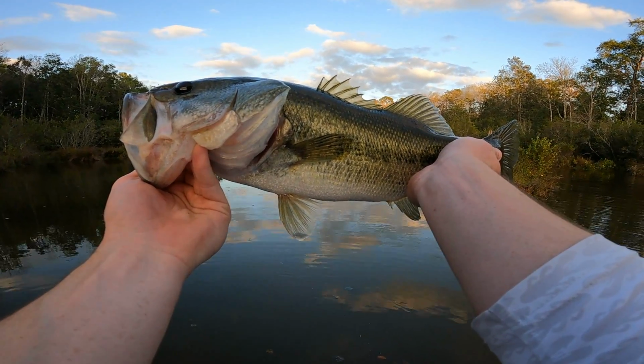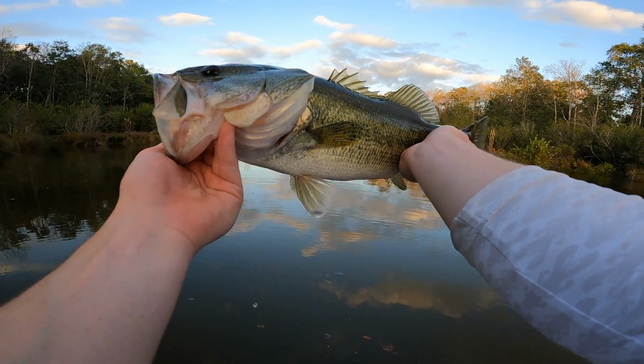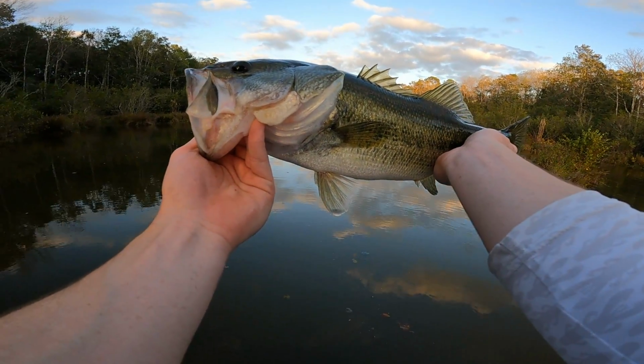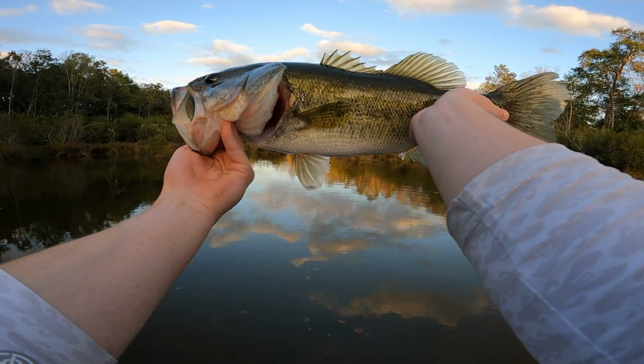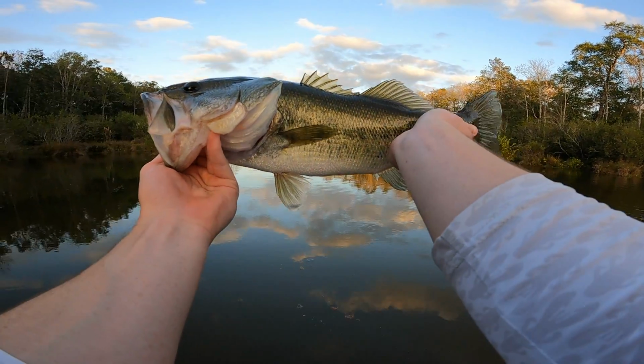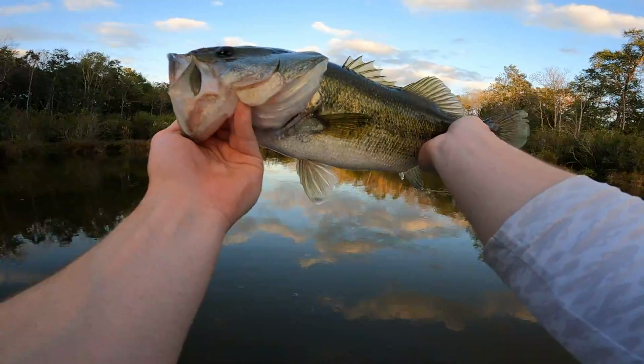I threw it over there, maybe a foot away from him. He saw it, turned around on it, missed it, and then I could see him chasing it because it's so shallow back here. But oh, that was so cool. Man, I love the baby bull shad. It catches fish, big and small, and you just get some really cool eats with it.